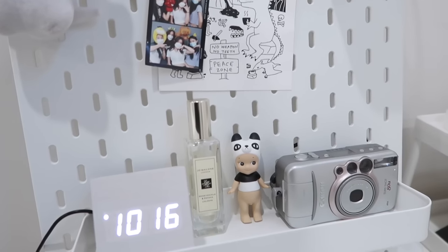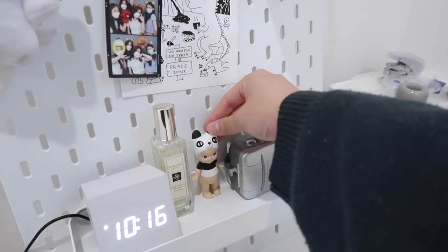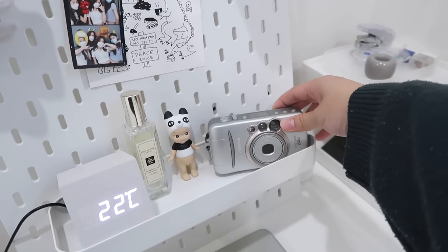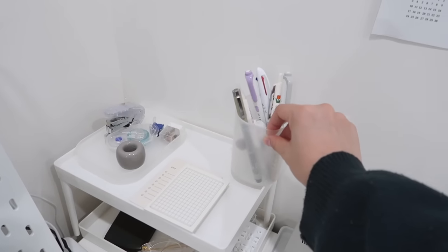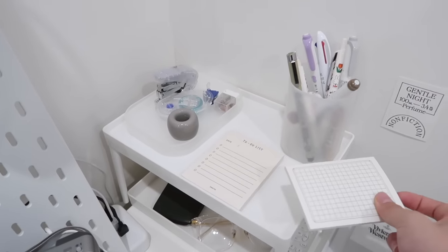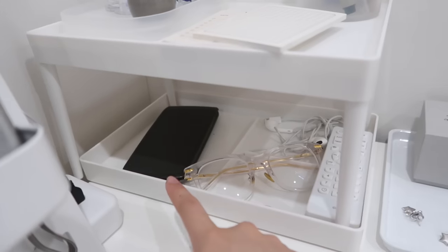I also have the cutest sunny angel. I got this one from Japan, and it's so adorable, so I put it right next to me. And I also have this film camera from Canon. Next to it, I have this shelf that I have some more stationery stuff on top, some post-it notes, and I have my glasses, earbuds, and a calculator.